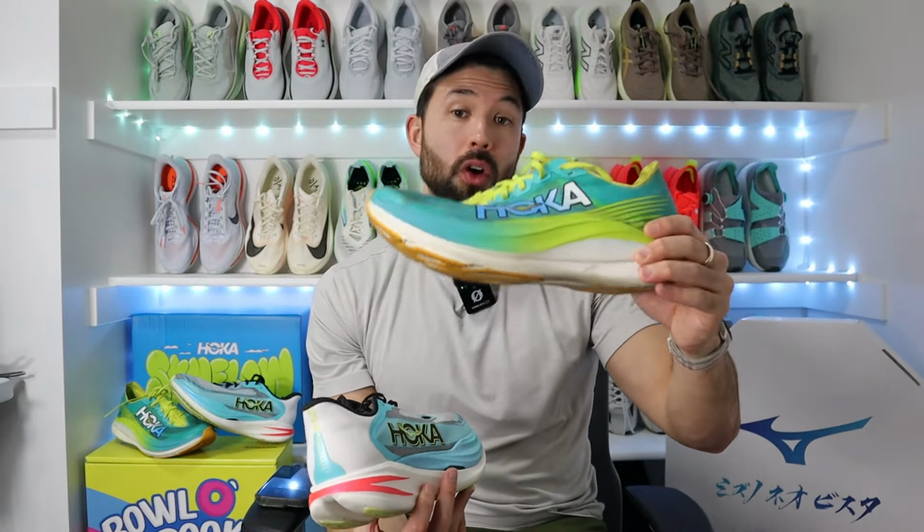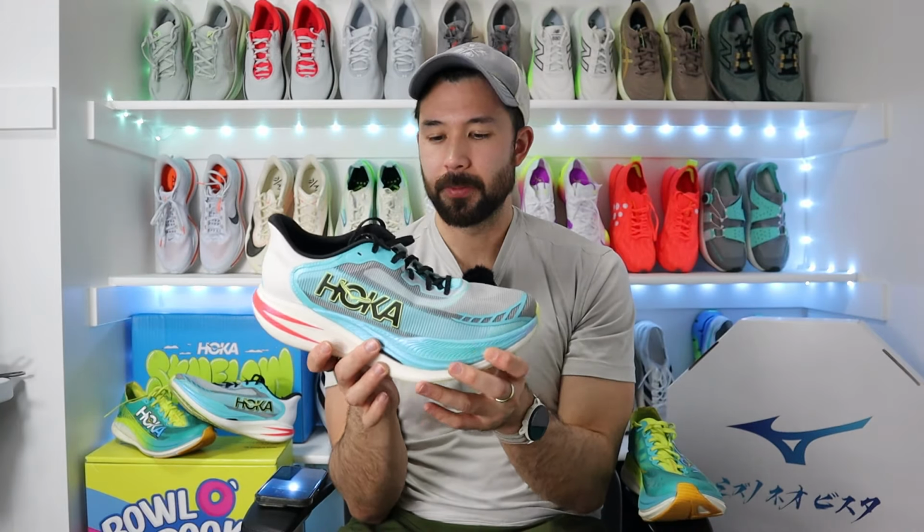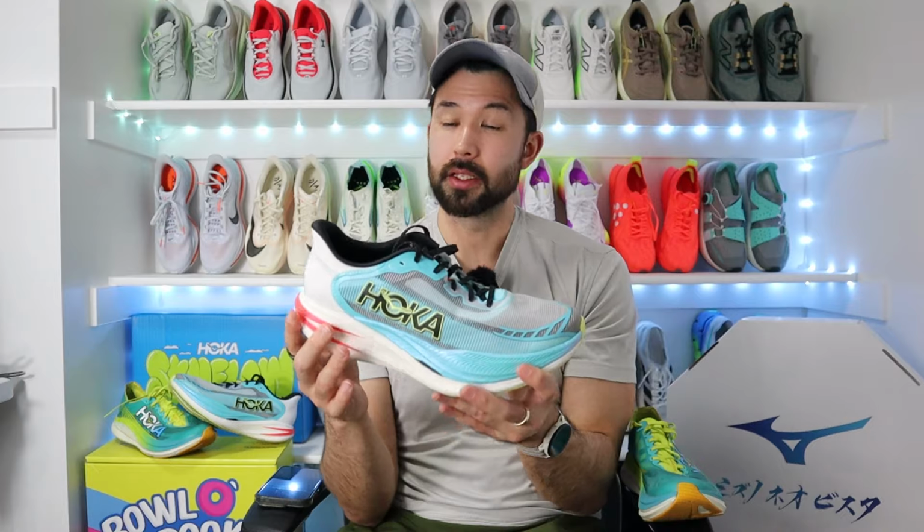I do think though that the Cielo X1 2.0, just the tuning of the foam, I think it is faster. At least that's my opinion. It feels faster to me.